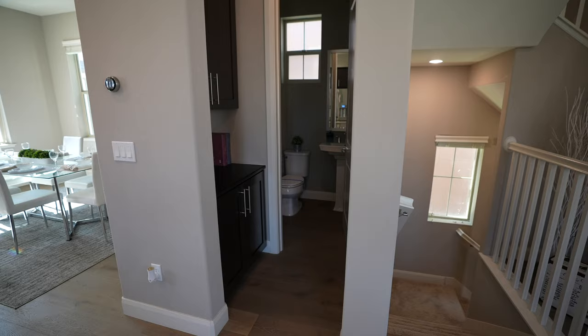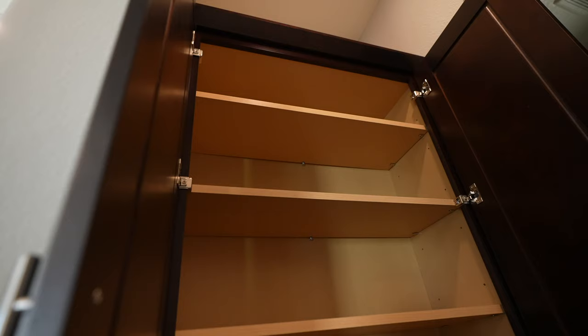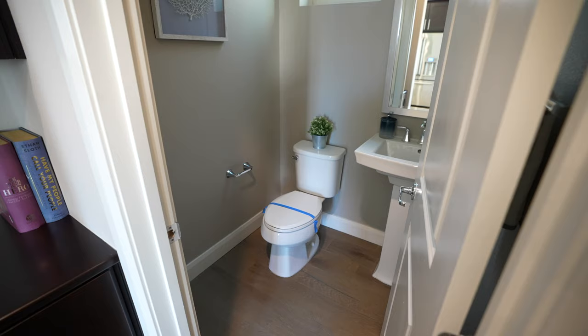We also have a bathroom on this side with some shelving here. I don't know what you'd put here. What would you put? I don't know. Board games. I like wholesome that. Family, man. I like that. And a simple bathroom. Very simple.